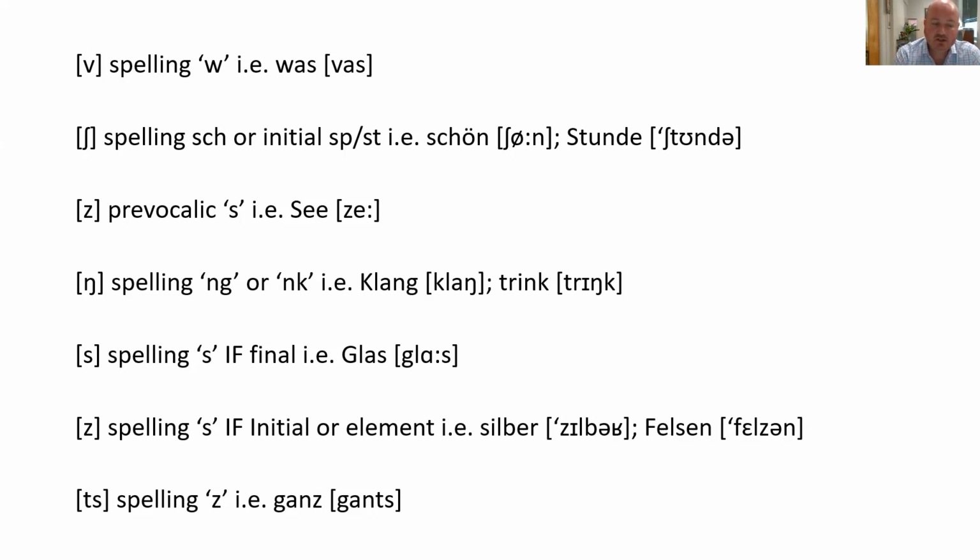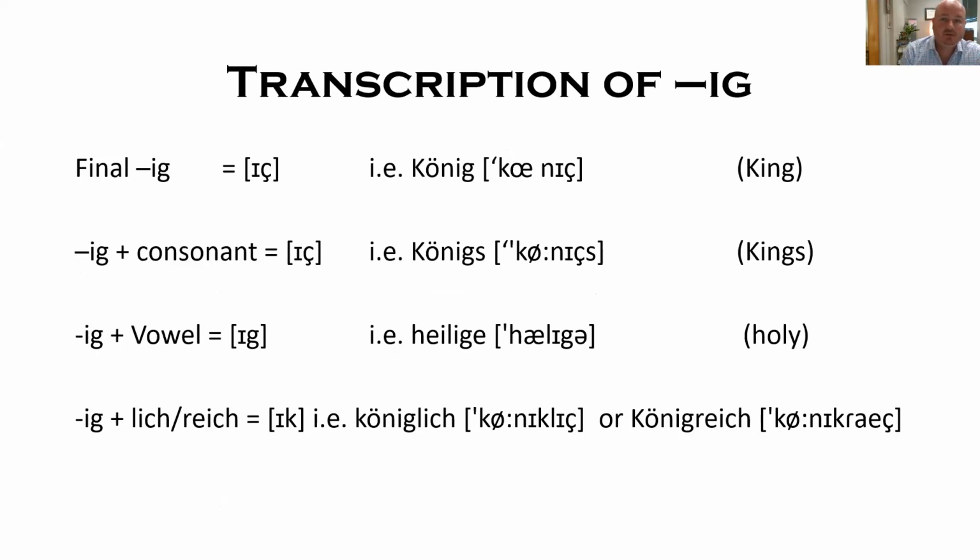TS is usually represented by this spelling of the Z, so ganz. Yes, so that is a Z spelling that is usually a TS pronunciation. A final little thought, because we have this often in German as well: a final IG spelling is going to be an Ich-Laut. König. These are words that you probably often find in your songs as well.